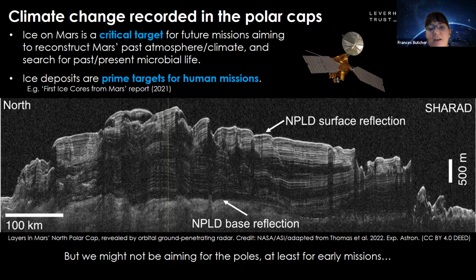And this is a radargram from the orbital ground penetrating radar called the Shallow Radar Instrument on Mars Reconnaissance Orbiter, which is doing incredible science at Mars. And so the bright white lines that you can see on this map are probably dust layers, and then the dark areas are water ice. And so these layers are thought to record those cycles of climate change on Mars.